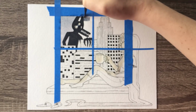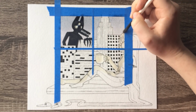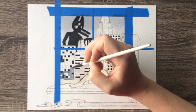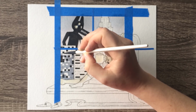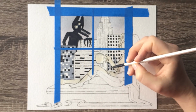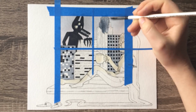So as usual, I wanted to play with, you guessed it, the framing of this illustration. I used a combination of blue painter's tape and masking fluid to make sure that I didn't get any paint in the areas that I wasn't painting at the moment. I also just wanted to make sure that the borders for the window screen thingy were very smooth.